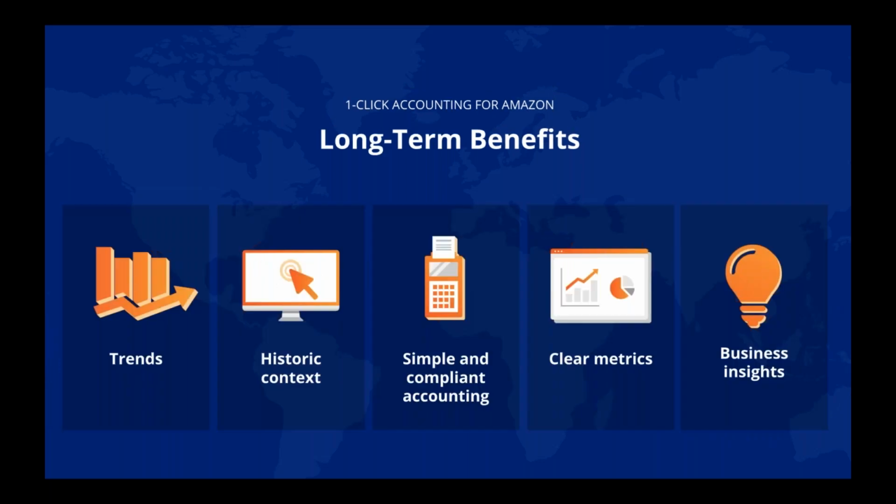So as I mentioned, expecting to do in the future, you can start bringing this information in, and with Webgility's dashboards, you'll be able to see trends. You'll see your profitability trends, you'll see your margin analysis on an item level and basis, so you can see what has the best margins, what has the lowest margins. We have full compliance of your accounting, and we have clear metrics within our dashboard, so you can see exactly what's going on, when it's going on.